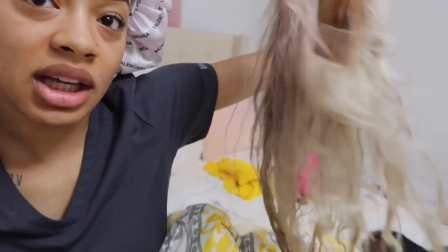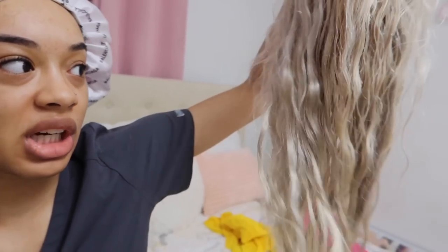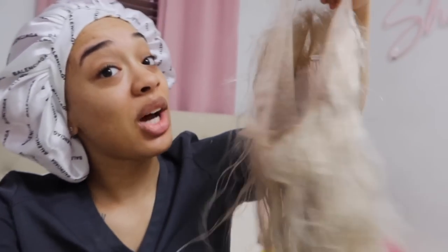Hey guys, I'm up from my nap. It was a good nap. The hair looks like this now. It's a pale grayish kind of color. It doesn't look bad, and it's not even all the way dry yet, so I know that once it's blow dried and everything, it's gonna look super duper cute. So I'm not mad at it.